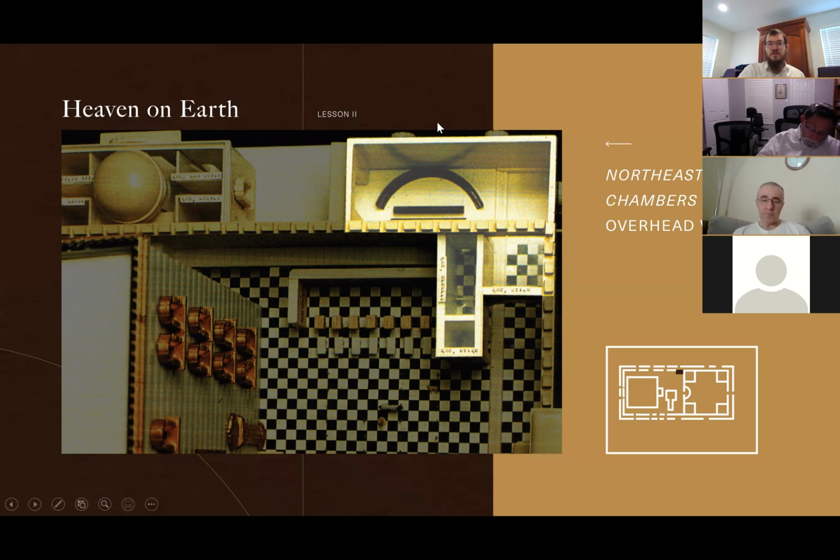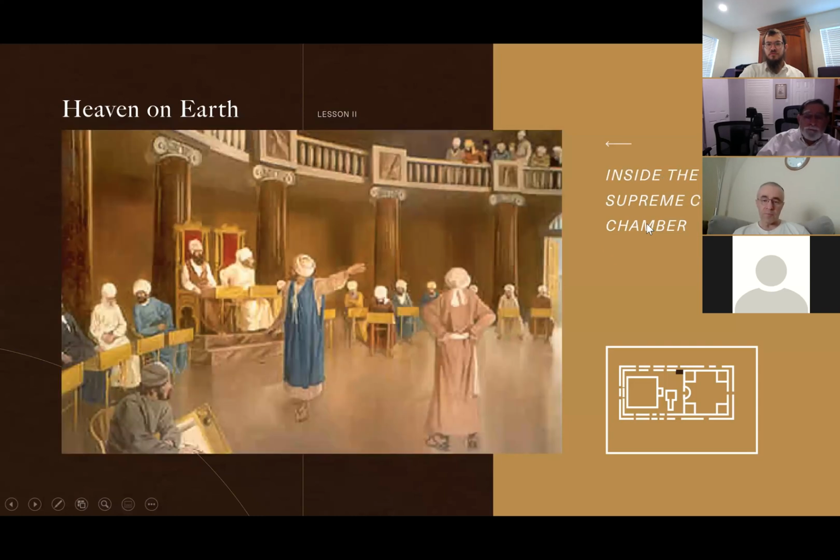All right, so we have this section over here, which is for the Sanhedrin. And then you have over here Chamber 1, the Supreme Court overhead view. Here you have perhaps what it would look like inside the court, where there's the leaders of the court and the other judges, and 2 people presenting. I guess that's somebody's imagination as to what they think the court would look like.